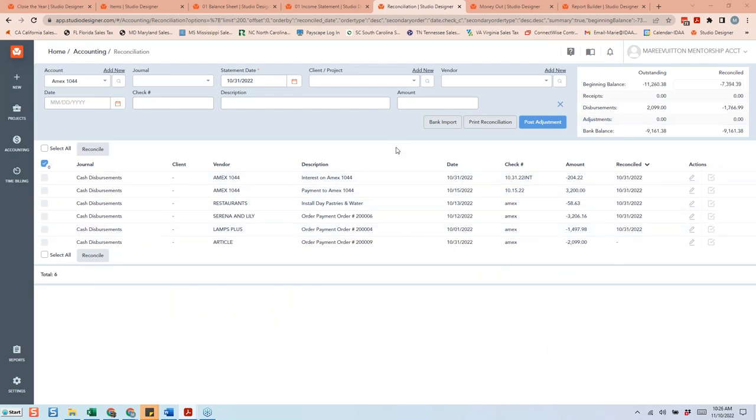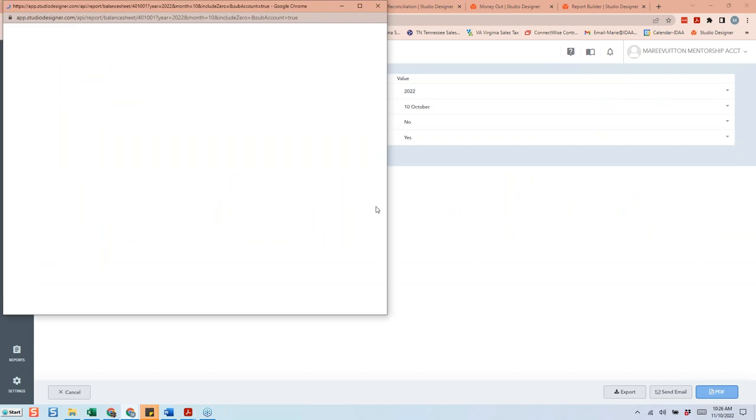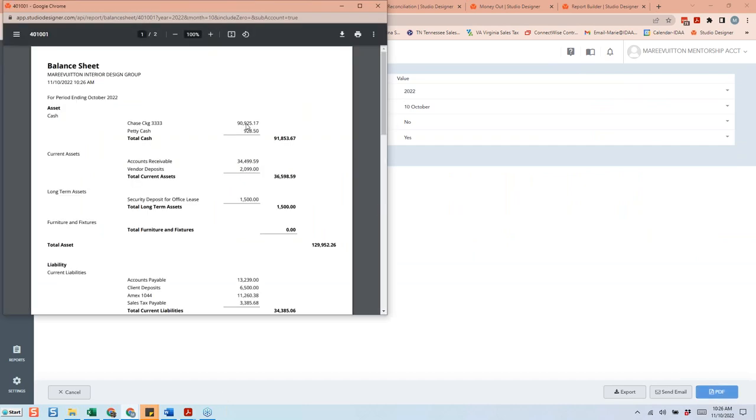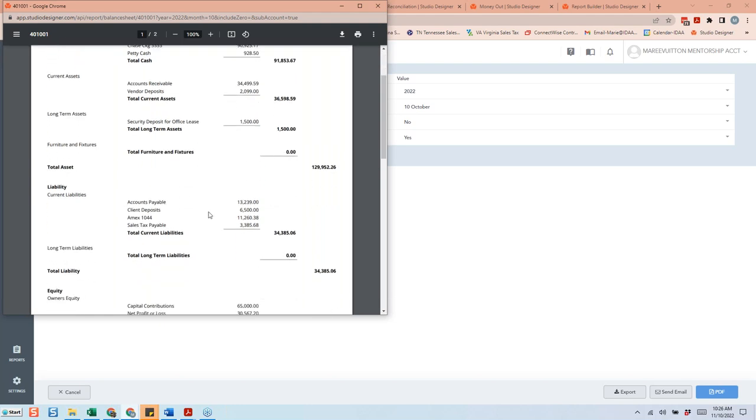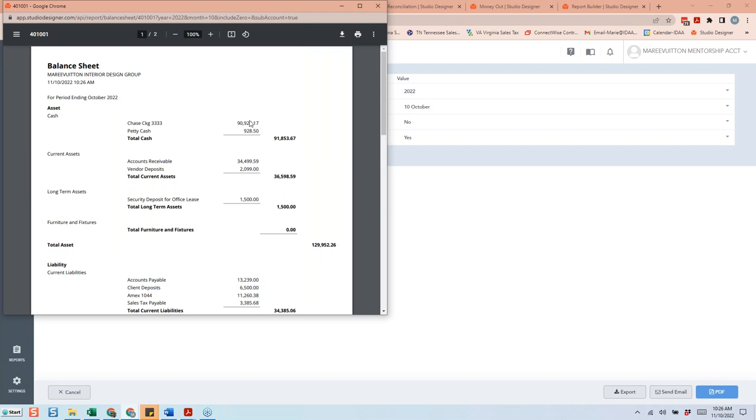So at that time, for me, I'm ready to review the balance sheet, and I am going to pull that up. And we'll see that it now changes. Okay. So we now know that the Amex is correct. We now know that the Chase checking is correct. Now, petty cash is a little tricky because we don't get a bank statement, right?